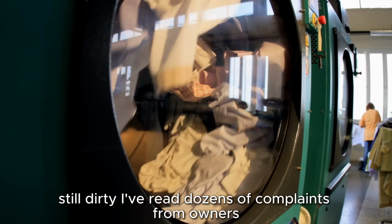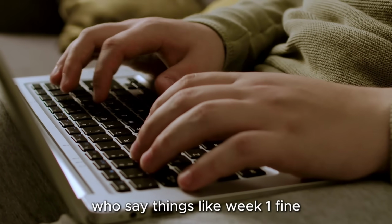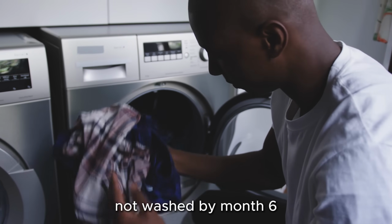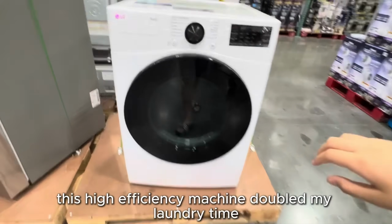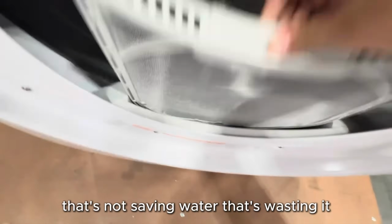I've read dozens of complaints from owners who say things like, "Week 1, fine. Month 3, shirts come out looking like they've just been rinsed, not washed. By month 6, I had to rewash every load. This high-efficiency machine doubled my laundry time. That's not saving water, that's wasting it."